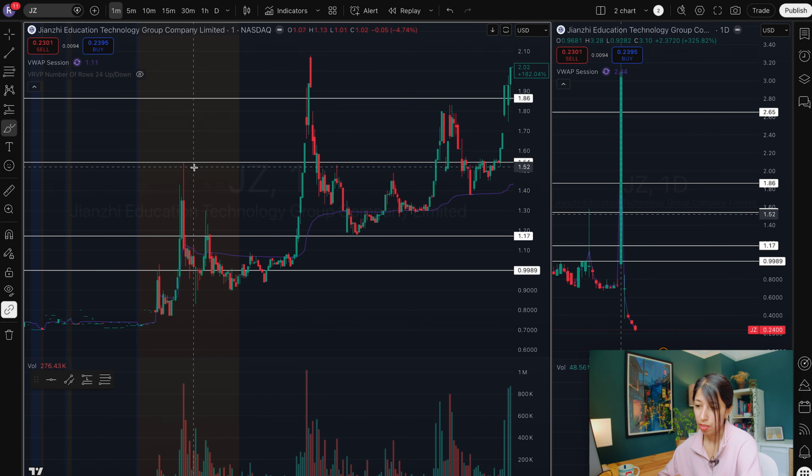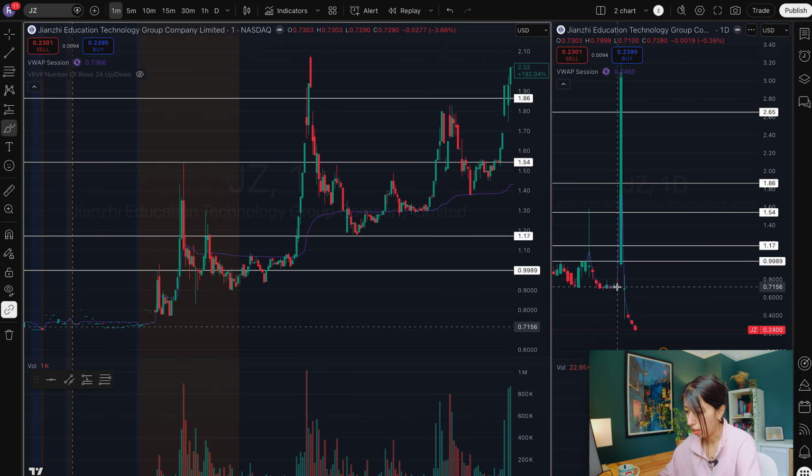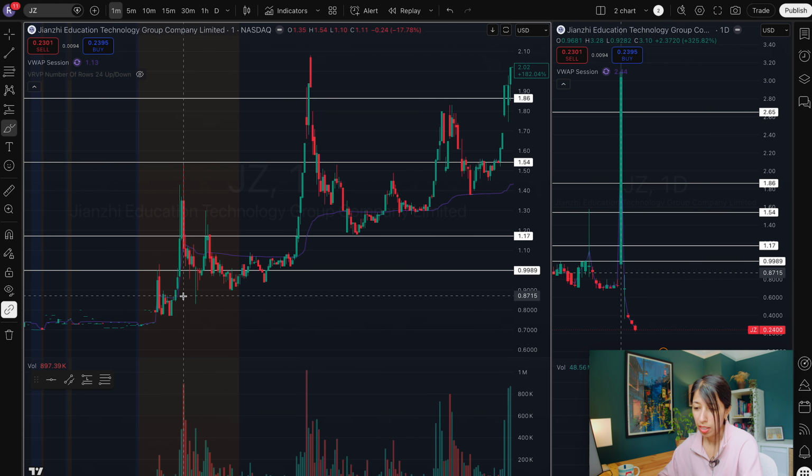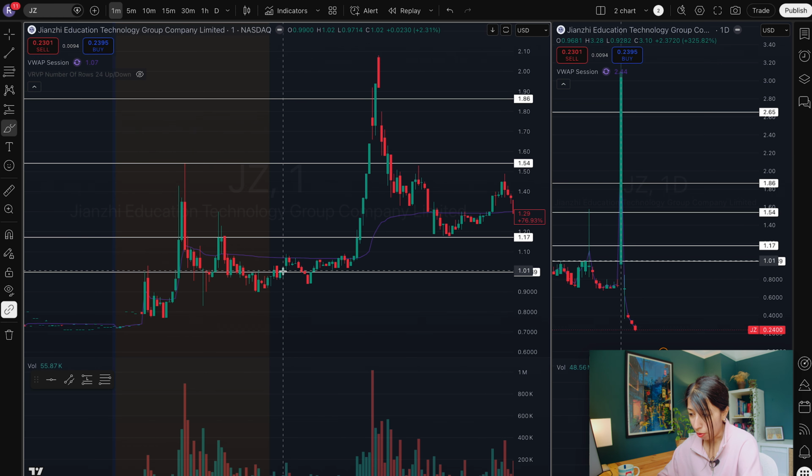They're both Chinese tickers that come from a similar price range. I think HKIT had come from one something, let's just check, 140s, and JZ had come from around the 70 cent mark, so similar price range there. It's following in sympathy with the pre-market move, and then also looking at the key level of where the price is. On market open, you can see it's hovering around that dollar mark, which is this white line here. So really nice area to trade, can often be a bit choppy.